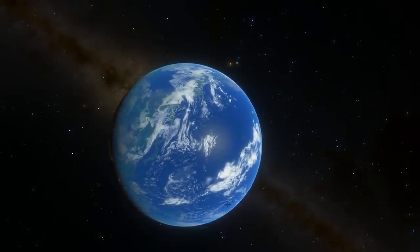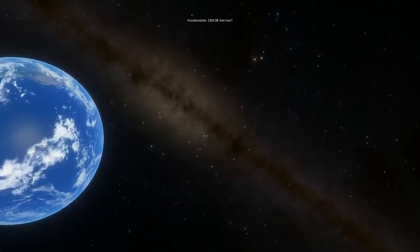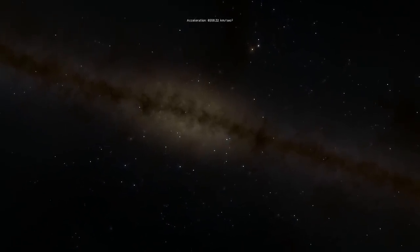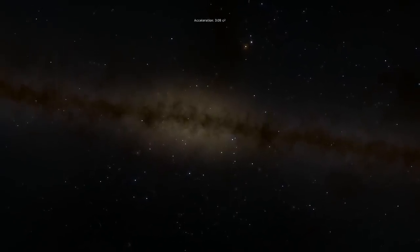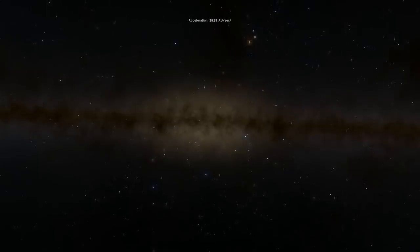So anyway, we're going to be going to the center of our galaxy here just to see what's there on the inside. Very, very close to the supermassive black hole known as Sagittarius A Star, which is the black hole at the center of our galaxy.